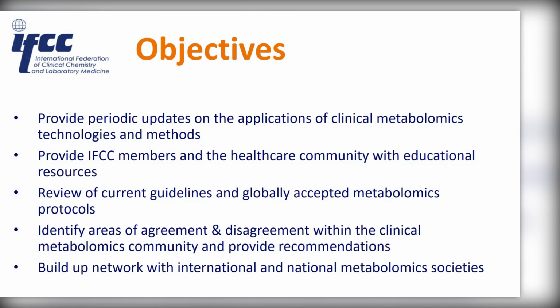We are reviewing the current guidelines and globally accepted metabolomics protocols in order to identify areas of agreement, disagreement within the clinical metabolomics community. The long-term goal is to provide recommendation about those guidelines and protocols. Of course, we don't want to do this alone. We want to build a network or join existing network with international and national metabolomics society. We are very open for collaboration and exchange. So if you feel that we can contribute, we can work together for these objectives, please contact us.